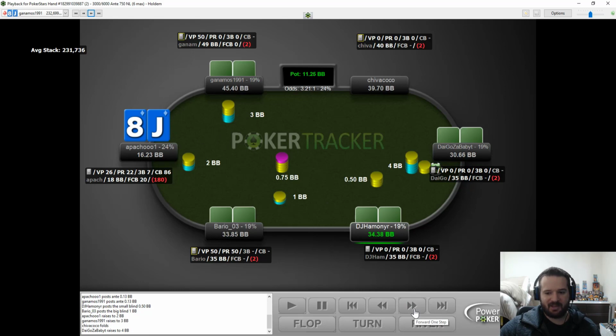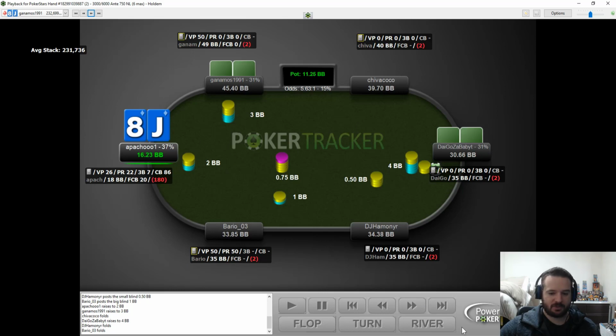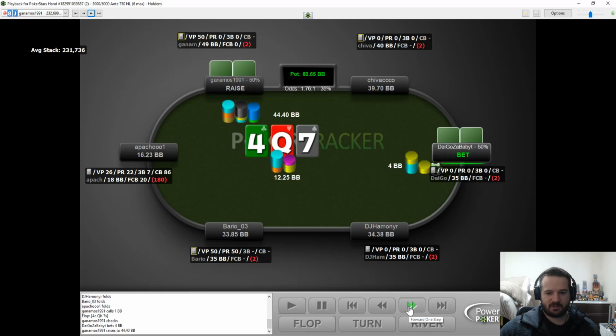What is happening? I guess I just fold the jack eight. I think a lot of times we're going to call and we're opening ourselves up to get re-raised by this guy, and then we're just going to end up having to fold. This is a pretty speculative open from this position anyways. Fold and he calls. I'm interested to see what these guys show up with here.